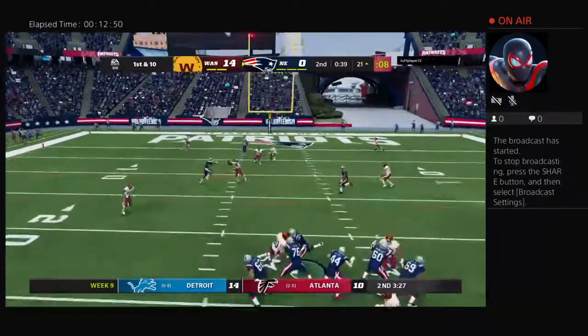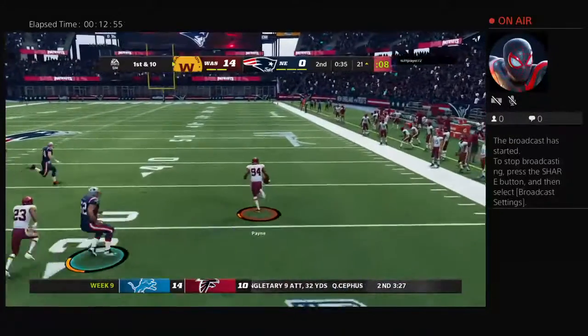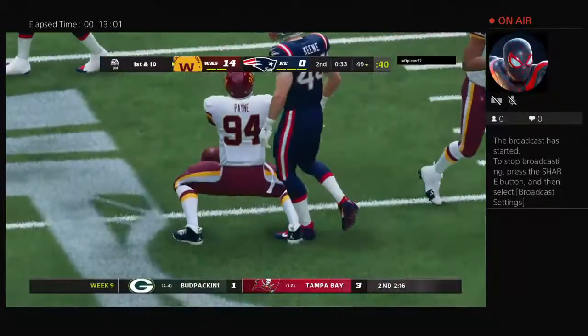Again, he'll drop to throw. He rifles one that's intercepted. Picked off at the 14. And he'll bring it all the way back just a yard or two shy of midfield.